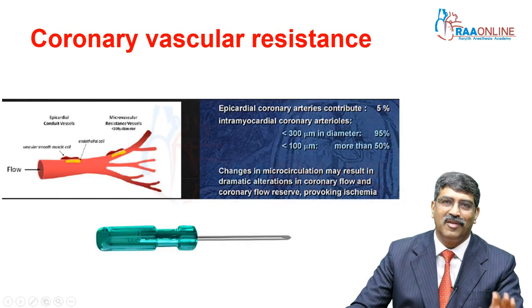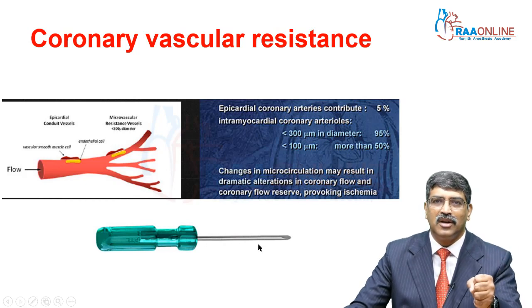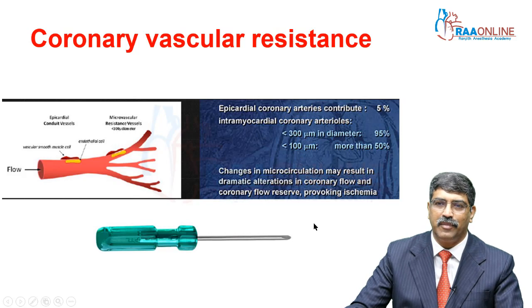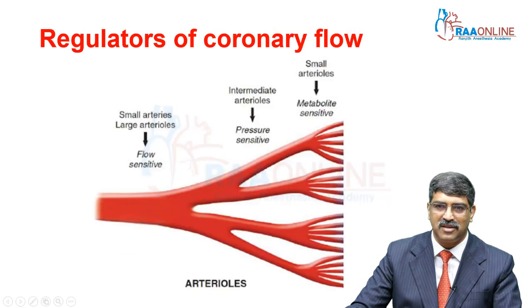And coronary vascular resistance. The major vascular resistance is going to be in the muscular vessel. This is the epicardial vessel, which is a conduction vessel, like the green. And most of the resistance comes from the muscular artery, which is bound to get squeezed when the heart contracts. Here the heart contracts and the resistance is going to be much more. Here you can see the maximum resistance occurs in the intramyocardial coronary artery between 100 to 300 micrometers in diameter. Normally this contributes to 95% of the resistance. Epicardial contributes only 5% of the resistance.